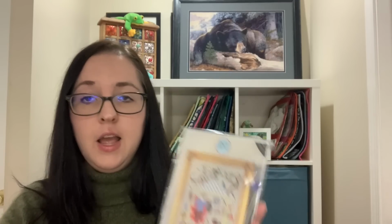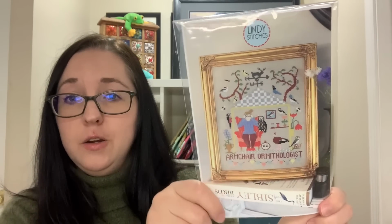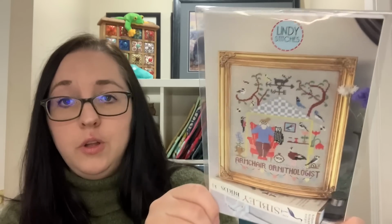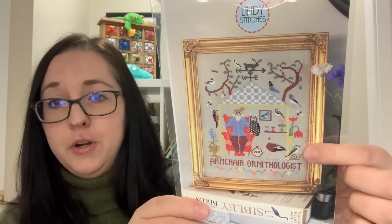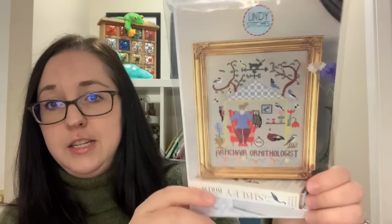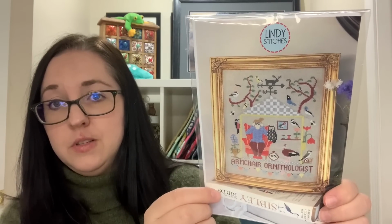And I think she said that they're coming out in market too, so you will be able to get your own Bird Crush clubs. But as a reward for being part of the club for the year, we got this bonus chart called Armchair Ornithologist, and it has a miniature version of all the little birds that we got throughout the year, and a lady with binoculars bird watching in the armchair. So that was cool. A cool little extra.